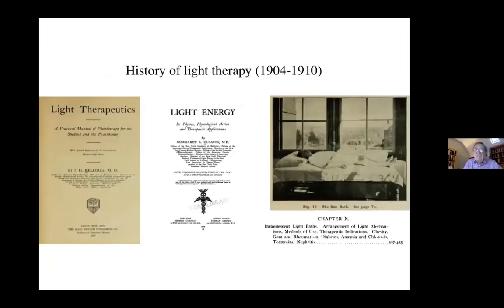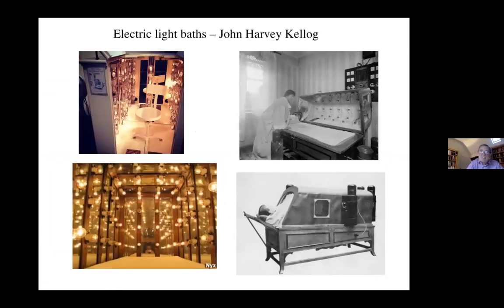So over the years since that time, 1903, 1904, light became quite interesting as a therapeutic modality. And since the electric light bulb had just been invented by Edison, as everybody knows, people started to make electric light bulbs and put them into cabinets and various bits of apparatus to shine light on the body.